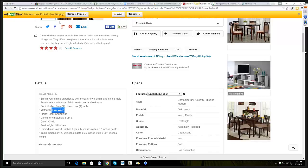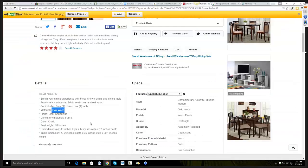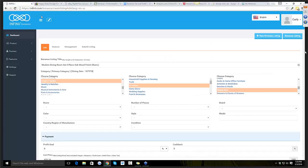So we can add chairs in there. Chairs is a good keyword. Upholstered. We can say upholstered chairs if we have enough, which I don't think we will. So actually I'm going to take out oak wood. Oh my goodness, that is a perfect title. That's all I can tell you.